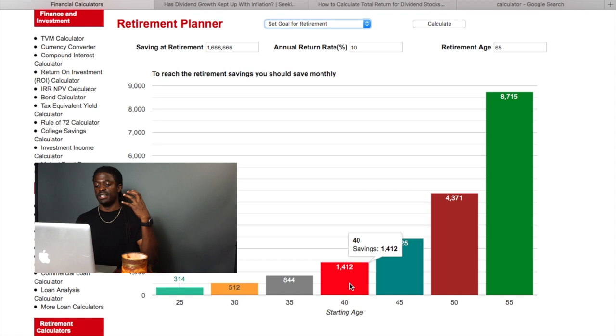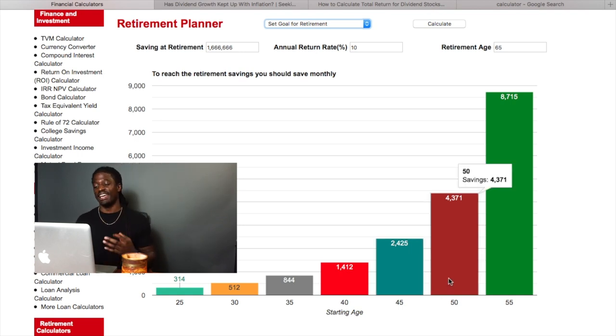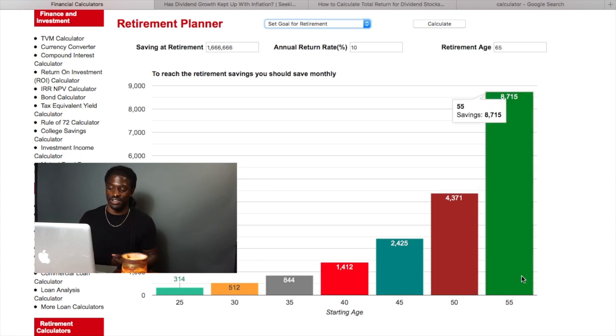Once you start, it's best to start investing early. The earlier that you invest, the better. And the longer that you wait, it's going to be very, very tough to catch up. Because just at the age of 40, you have to save $1,400 a month. At the age of 45, you have to save $2,425 a month. And at the age of 50, $4,371 a month. And if you start saving at the age of 55 and want to retire at the age of 65, you need to save $8,715 a month.